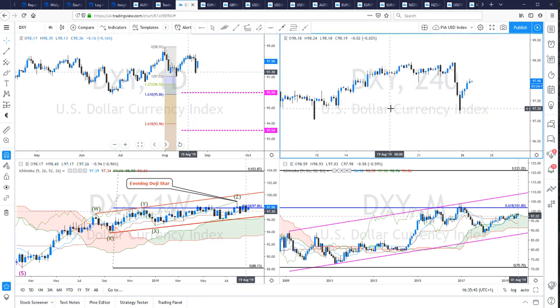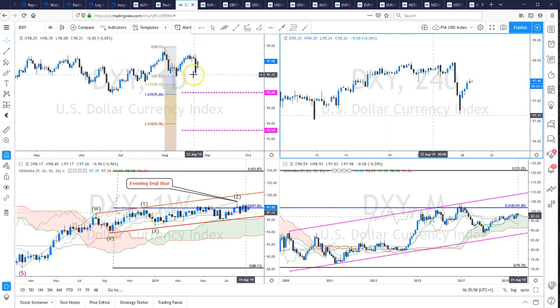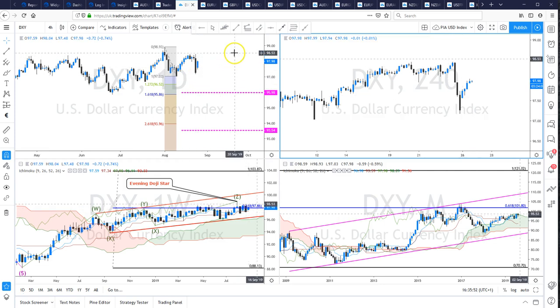Now, gaps have a tendency to be closed, so with Friday's price action posting a bearish outside candle, as long as that high trade holds, then our immediate bias is still to the downside.